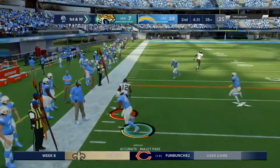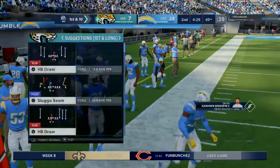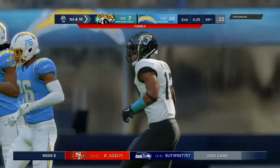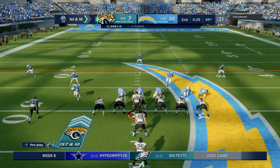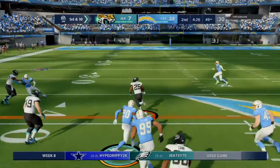Minshew sets to throw. This one out quickly to Westbrook. The ball comes out, but this will get out of bounds, so possession will stay the same. You can almost see inside his face mask there the look of relief. He coughed it up, but it goes out of bounds. They keep it. Someone carrying around the lucky horseshoe, aren't they? If I were him, I'd go out and play the lottery after that one.